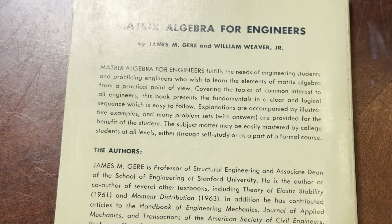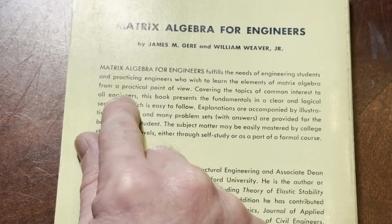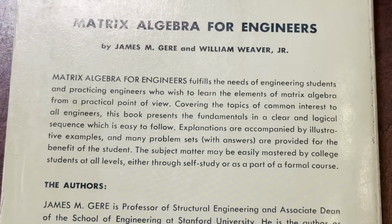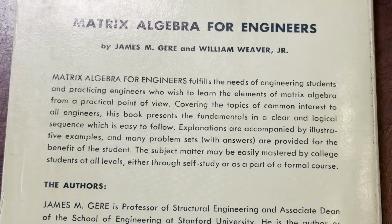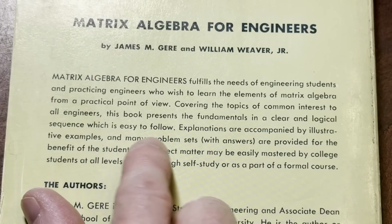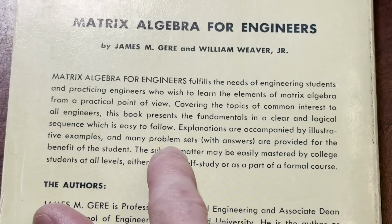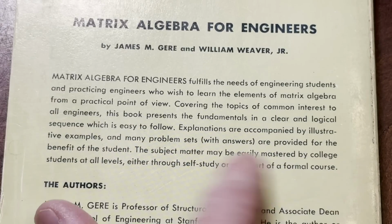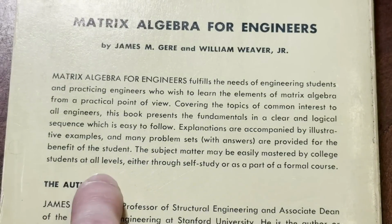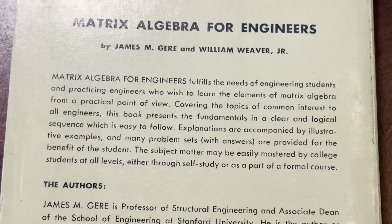Matrix Algebra for Engineers fulfills the need of engineering students and practicing engineers who wish to learn the elements of matrix algebra from a practical point of view. Covering the topics of common interest to all engineers, this book presents the fundamentals in a clear and logical sequence, which is easy to follow. Explanations are accompanied by illustrative examples, and many problem sets with answers are provided for the benefit of the student. The subject matter may be easily mastered by college students at all levels, either through self-study or as part of a formal course. Really cool.